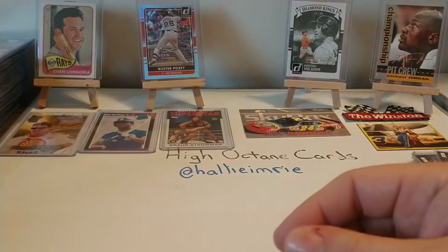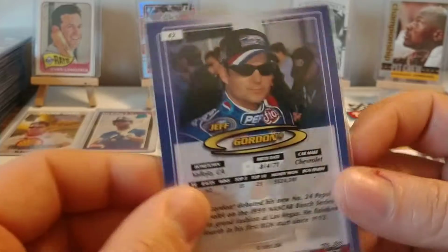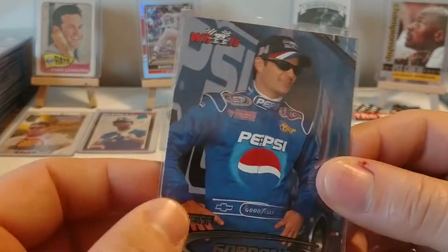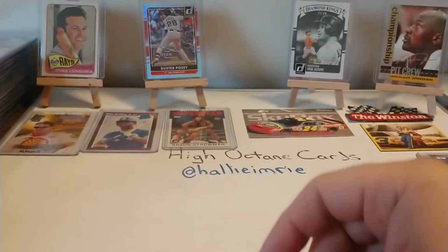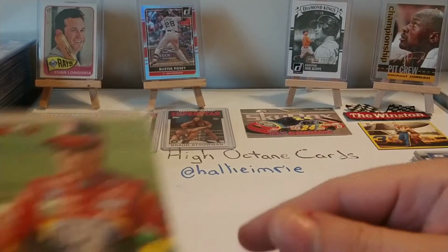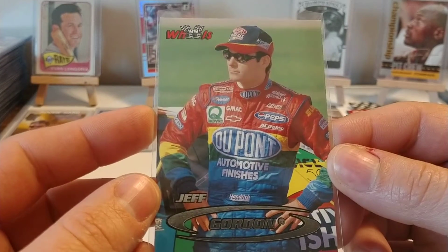So we've had a lot of base set cards. Here's another card with Gordon in his Busch Series uniform. I think the blue goes really good. That Press Pass Premium from 99, we had a few cards back. That blue on the uniform really popped with that blue hollow foil. So here's the 99 Wheels.